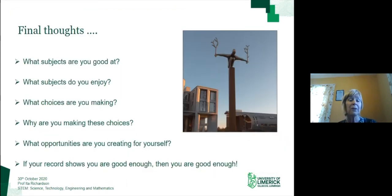So just a few final thoughts. For you personally, what subjects are you good at? And what subjects do you enjoy? And based on these, that's really what you should be looking at when you're making your choices. And I ask the question, why are you making the choices? Because too often I hear stories of peers, mainly peers, saying to students, but you won't be able to do that. The point is that if you are good at the subject, if you enjoy the subjects, then why wouldn't you be? Of course you would be good at it.